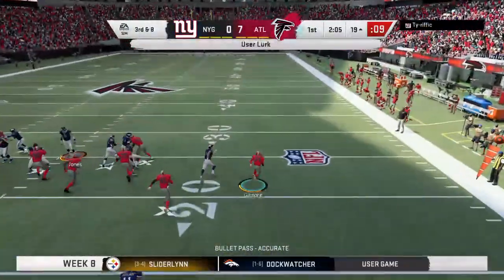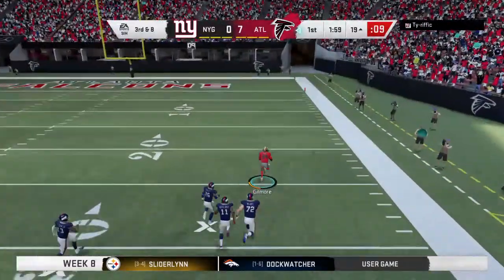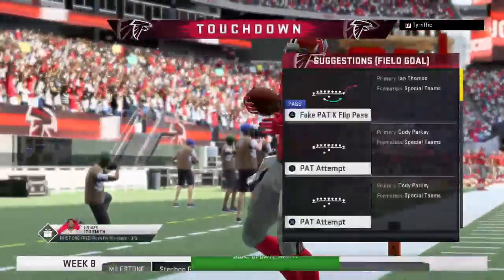Jones. A beautiful fake. He's got daylight. He's at the 40. Past the 20. 10. And he will score. Touchdown Falcons.